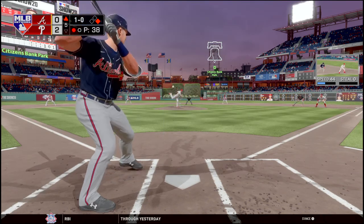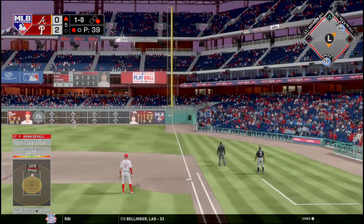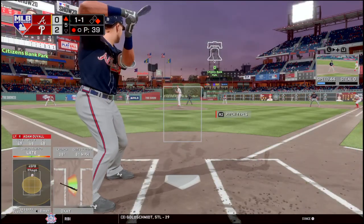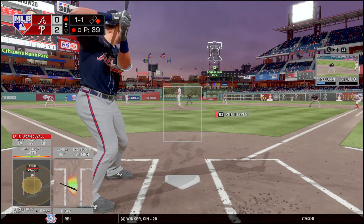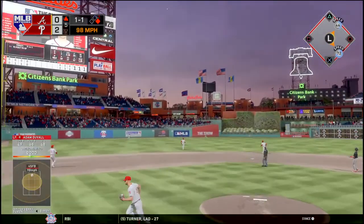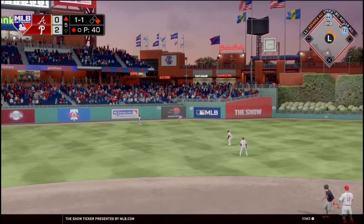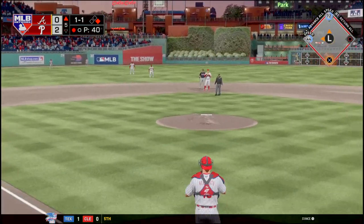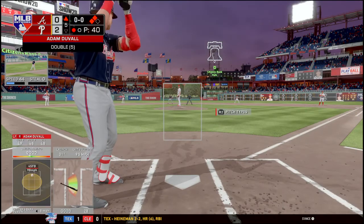Wheeler throwing the pitch as Duvall fouls that one into the stands. 1-1. Duvall looking to make the most of his time in the lineup with Osuna hurt, and we got Duvall got a double. Runners at second and third with 1 out.